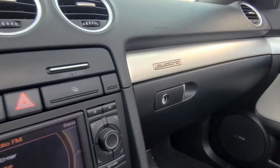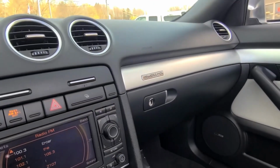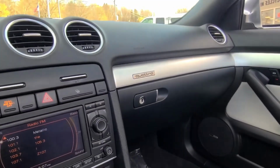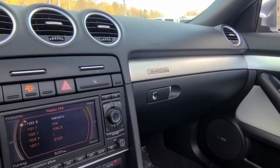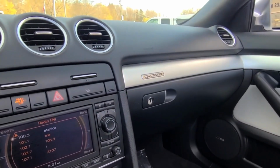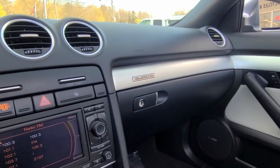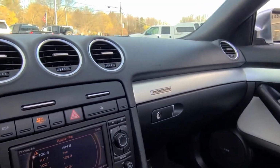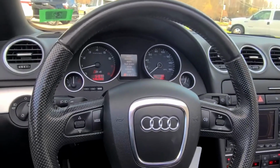Now of course there on the dashboard you see the Quattro badge that of course signifies the Audi all-wheel drive system that they made so popular through their racing career in rally driving and such. Very reliable system, very robust, and of course just provides that wonderful amount of four-wheel grip that you expect from an Audi performance model such as this.